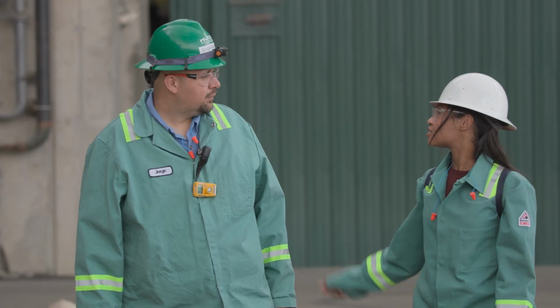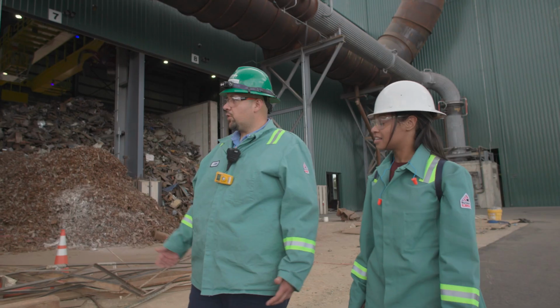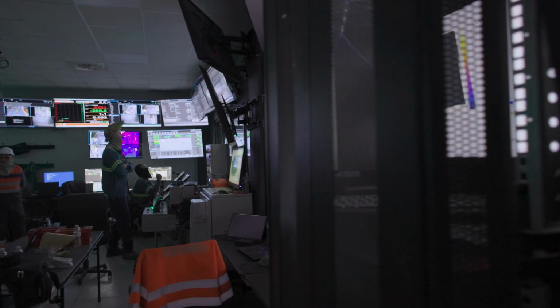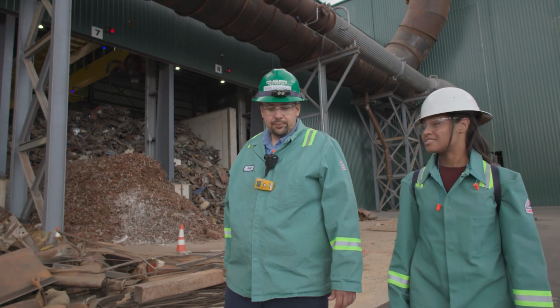Wow, so there's no one in the cab of that crane at all. That is correct. We try to keep our scrapyard free of people so that we can have our teammates out of harm's way. So everything is done from the remote pulpit. That's amazing.